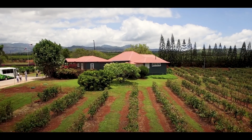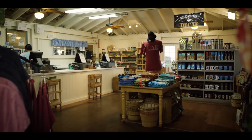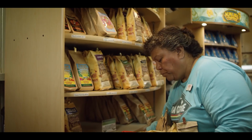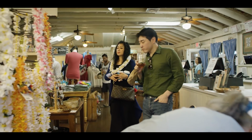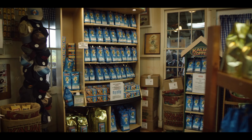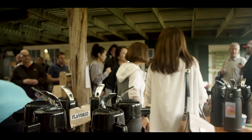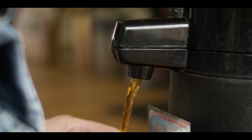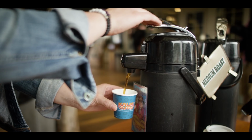I'm the manager of the visitor center. We get about 900 customers a day. It's always different, it's always busy. Every day is not the same. It's never boring. There's always something going on, and you have so many great people that come in from all over parts of the world, so it's nice to be able to meet them and get to know them, and we have so many repeat customers as well.